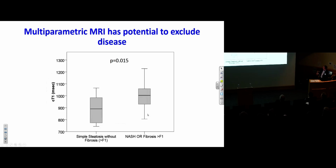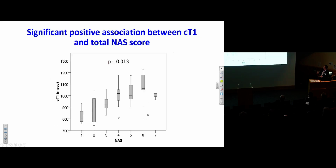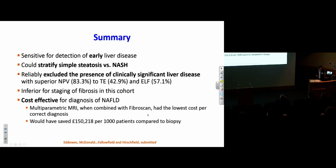And then we showed using this technique that we could actually tease out people who had pretty mild disease, or basically non-significant low-risk disease. So we're beginning to make inroads into the early stages of liver disease, where many techniques like FibroScan are not sensitive enough to interrogate. So just to wrap up some of that work, we think we can detect early liver disease, and we may be able to classify patients who have NASH versus steatosis.